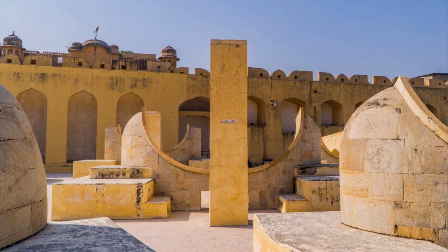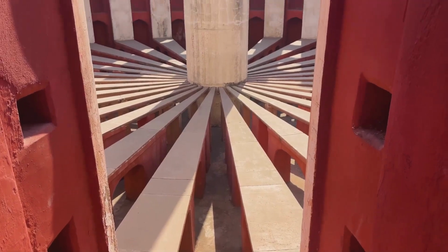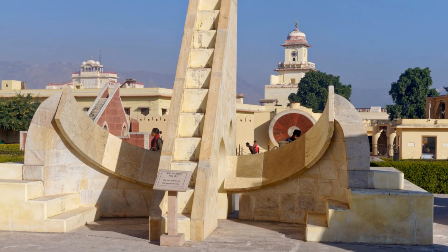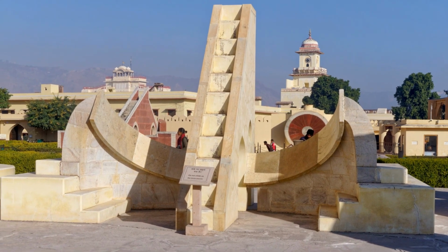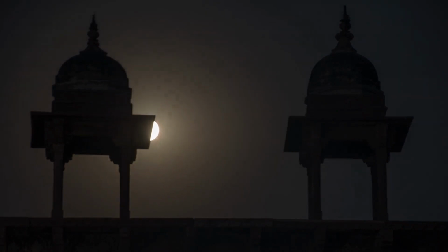Jantar Mantar was constructed by the scholarly Maharaja Jai Singh. His objective? To observe the cosmos, track celestial bodies, and unravel the mysteries of the universe. The astronomical tables Jai Singh created, known as Zij-e-Muhammad Shahi, were continuously used in India for a century.